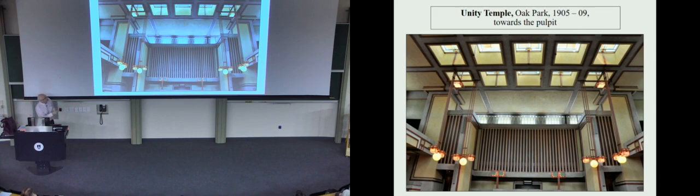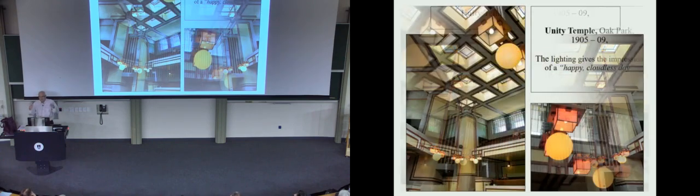And then these big piers here. These piers are obviously the load-bearing element in the building. They support the balconies above, they support the roof on top. And here you can see the roof, which allows in the light.